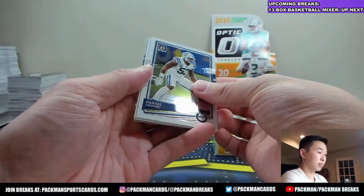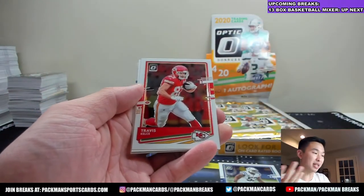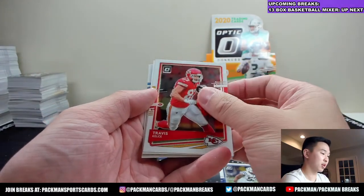So have faith. Have faith, my friends. Now, obviously, if you need the money, that's a different thing. But if you're selling because you think he's trash, that's another thing.